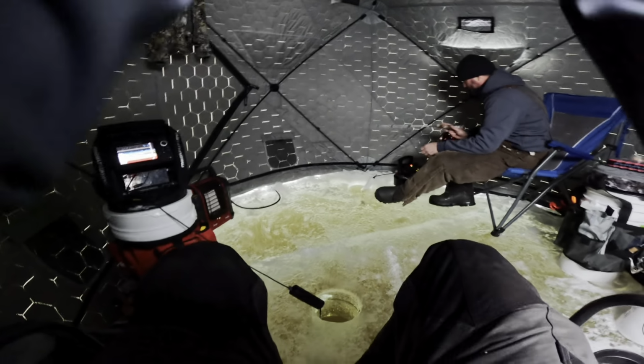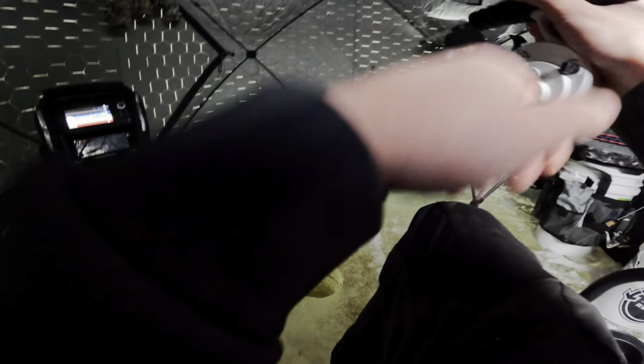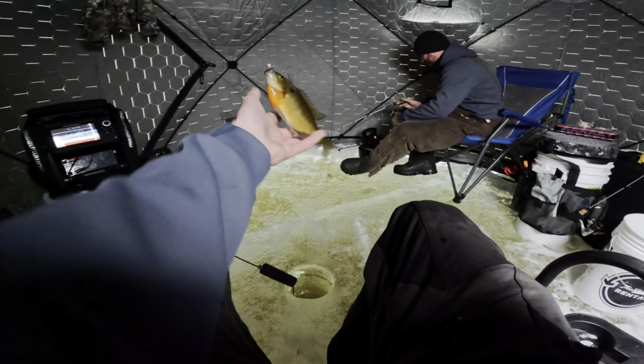There we go. Hooked up. This one's feeling like a crappie. Oh, never mind, it's probably a bluegill. As soon as they start throbbing like that, you know it's a bluegill.